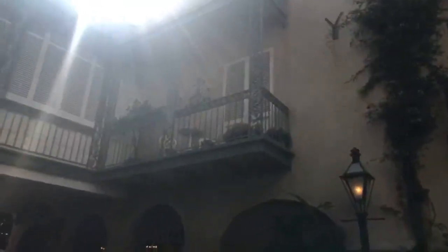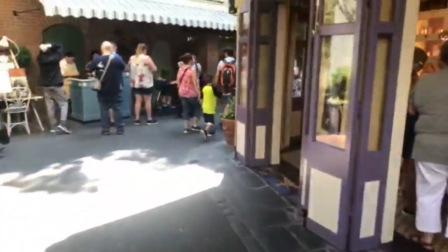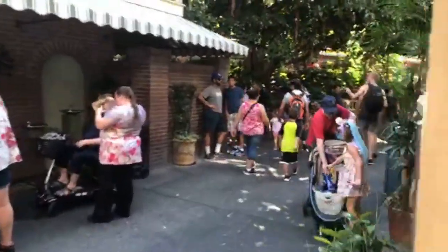So this is just like the back streets of New Orleans with all the little shops and things. A lot of cool decor and different atmosphere. Yeah, it's cool because they will throw like the beads down that they do in New Orleans. They'll throw them down at certain times of the year when they have the Mardi Gras.